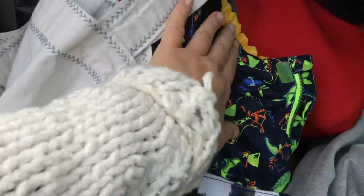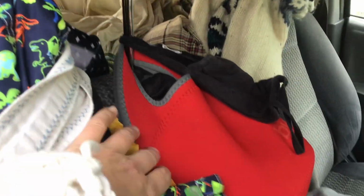I got to give these back to Torin. I actually have them in my car. I actually should probably take it off now because that's where I'm heading. Sorry guys. And so I don't forget to give them to Torin, I'm just going to throw them over here. Yes, I'm multitasking.